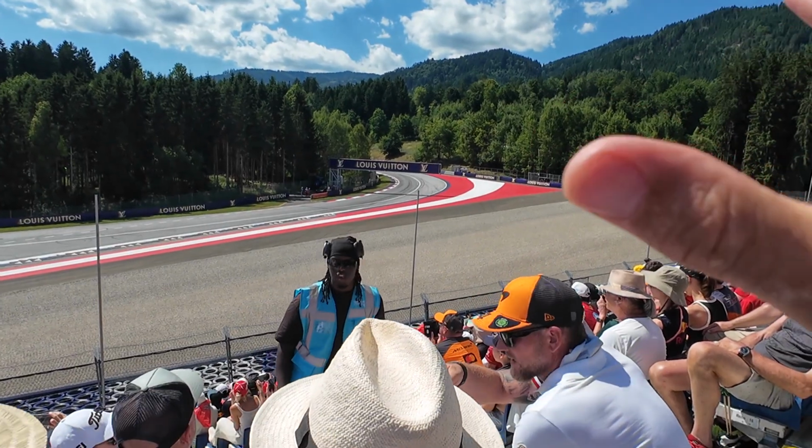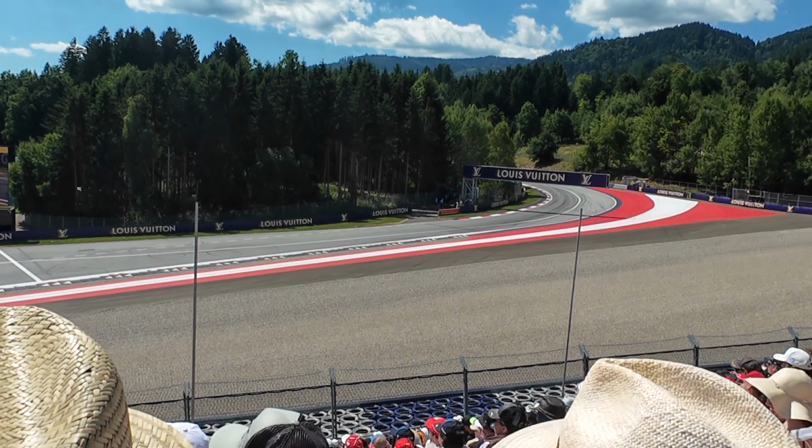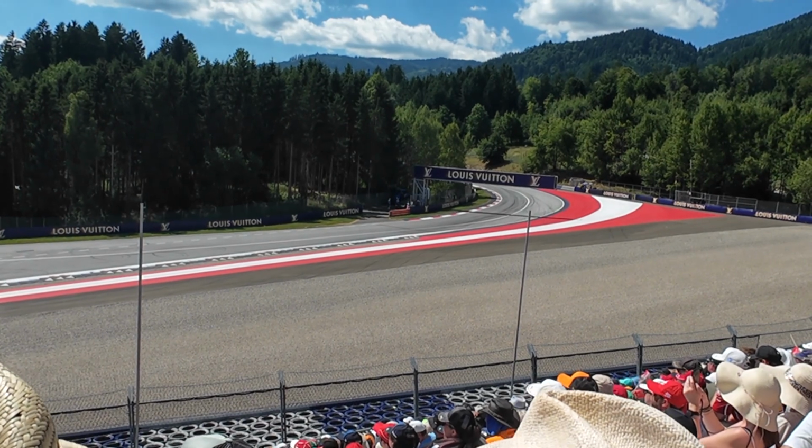So they're going to be coming around this corner any minute now. So guys, it's just on the big screen up there, which I don't want to show you because I might not have the rights to it. But it looks like Max Verstappen is out. He's been wiped out on first or second corner, I think it was.